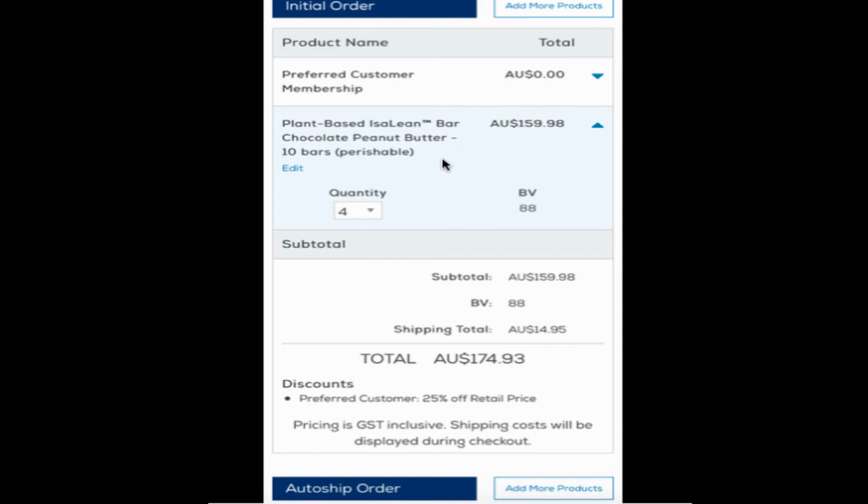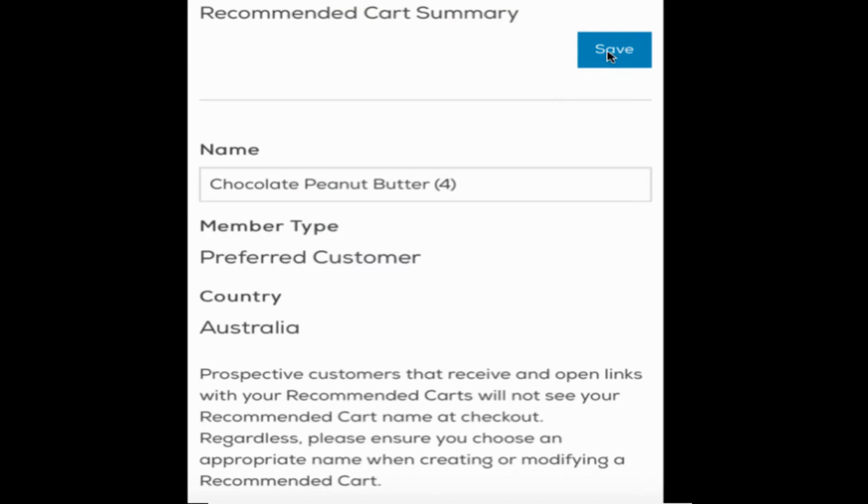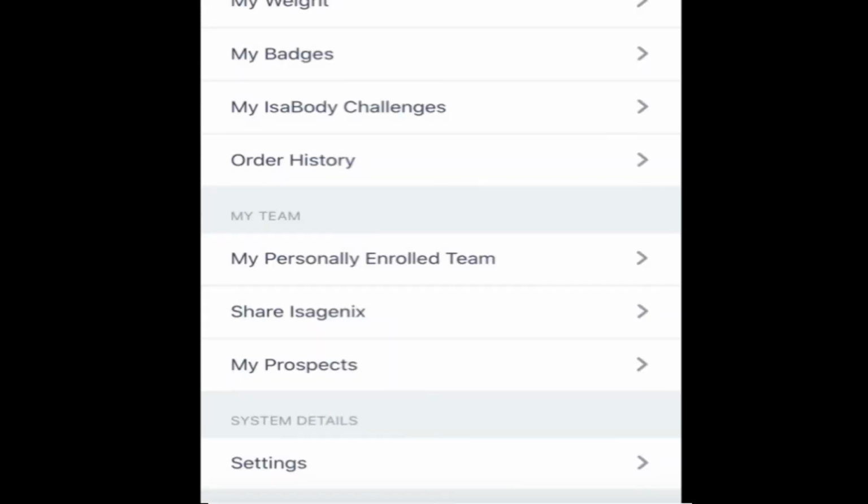Here's the bars are set up, the 4 boxes of bars, the BV, that's the points value, and we'll talk about points later. And it's got the auto ship down here. So basically, you save the cart, and let's go back to the app now. Go back to the app, go back down the bottom and click on the profile head, bottom right, and then it comes through to here, as I showed you before, and then click on Share Isagenix.